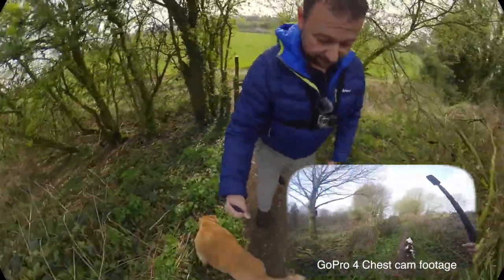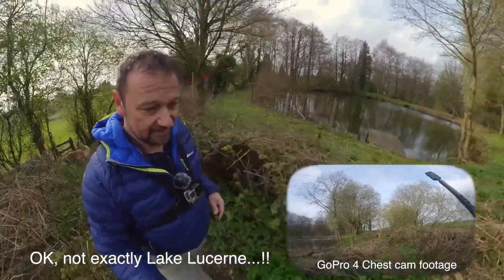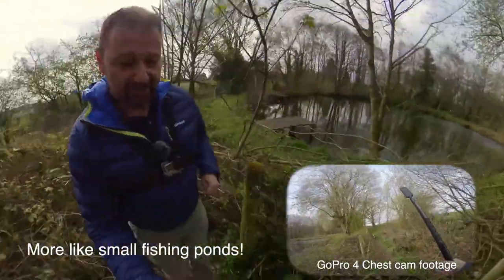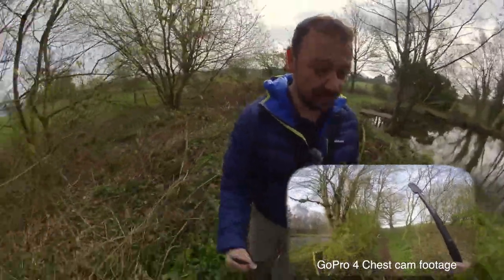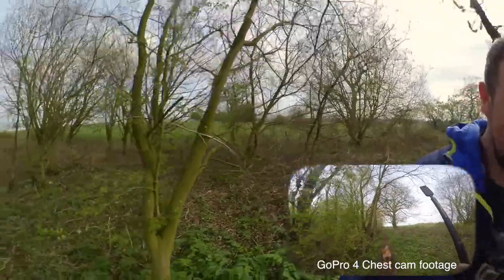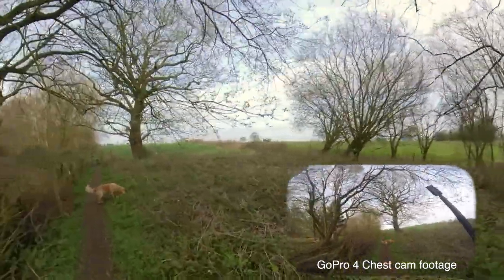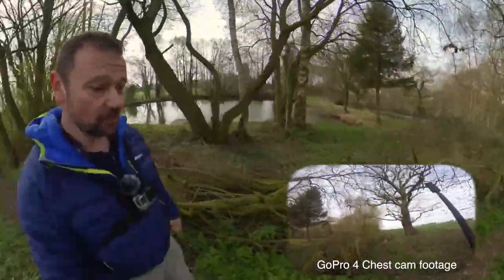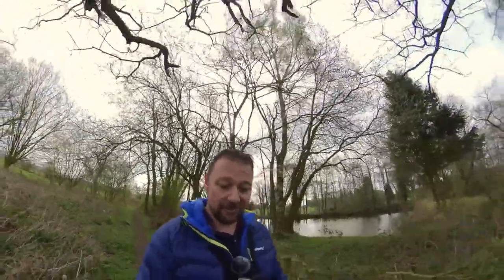So we're just walking. I think I pointed out these lovely lakes over here in my last video. But hopefully with this camera, we're going to get a totally different perspective, and you can see perhaps the other side, not really lakes, more ponds. But I really don't know what to expect. I know what I'm hoping to expect, but I hope it performs as well as everyone says it does.